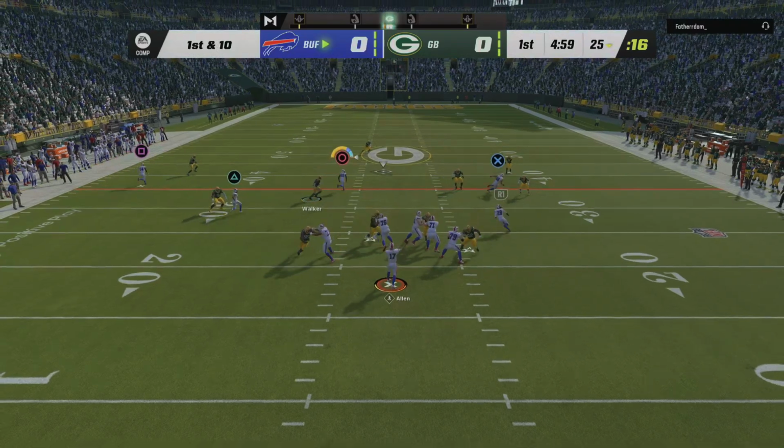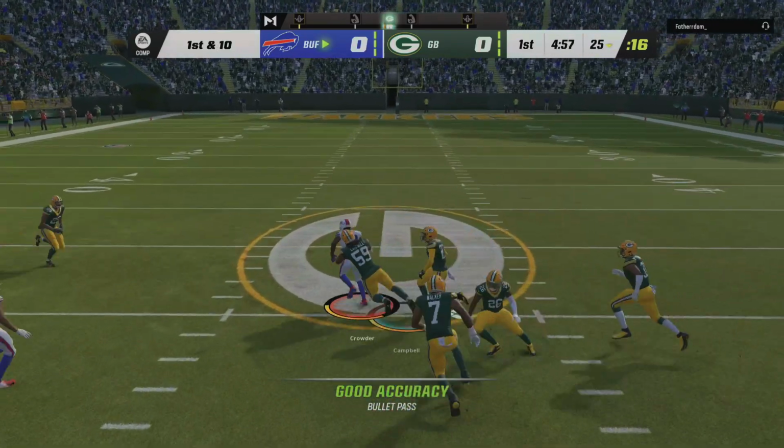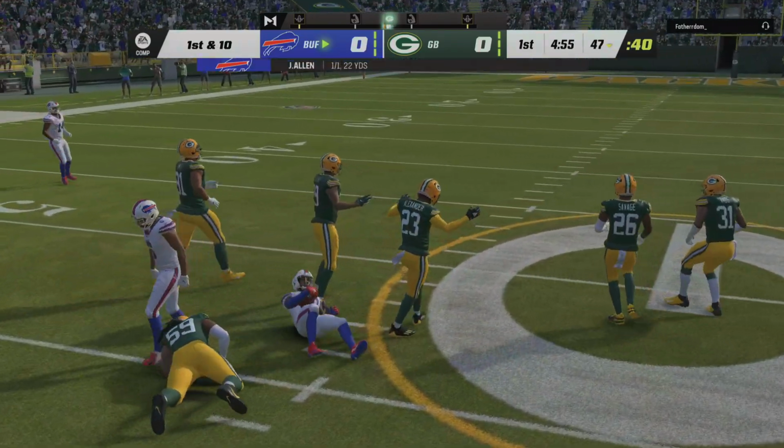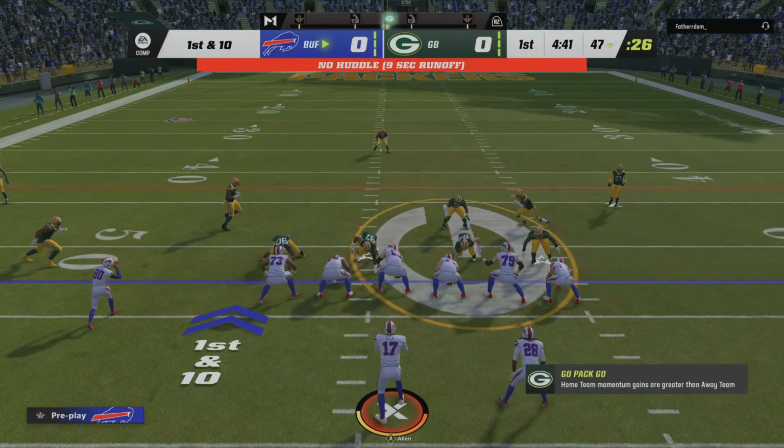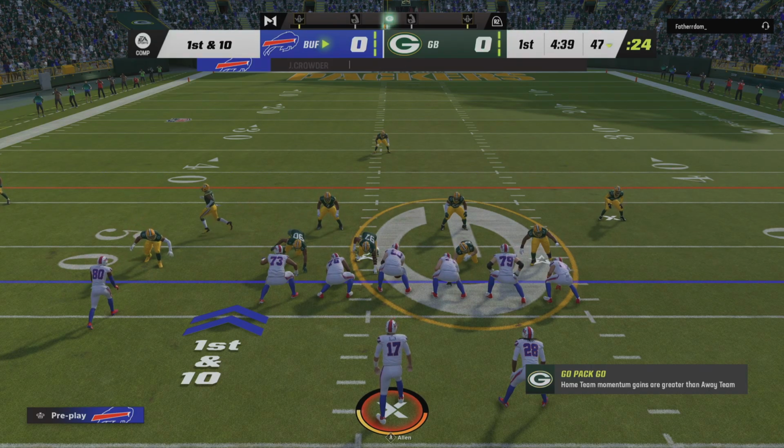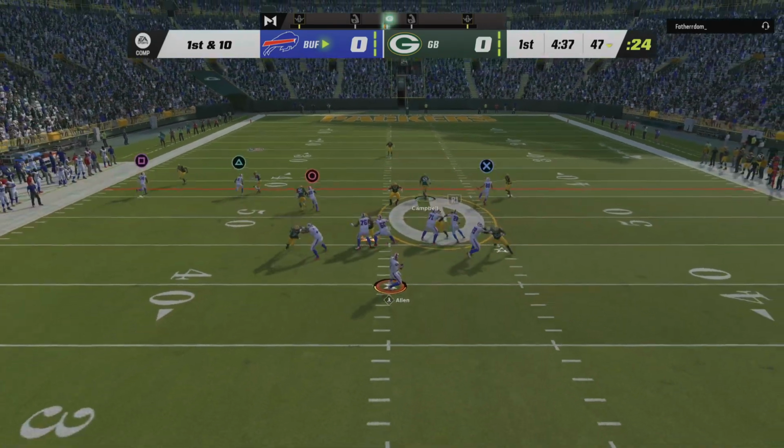Into the air right away is Allen. It's brought in by Jamison Crowder. And they work this well upfield across the 45. A big hitter to start the drive has him up near midfield here for 1st and 10.